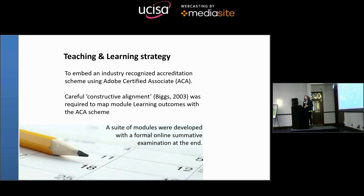So with Adobe software still being the main commonplace, widespread, industry standard suite of software, I looked at ways that we could enable a scheme that we could embed so that students could prove proficiency in those skills, and looked to develop a whole new suite of modules which would embed those and would be credit bearing.